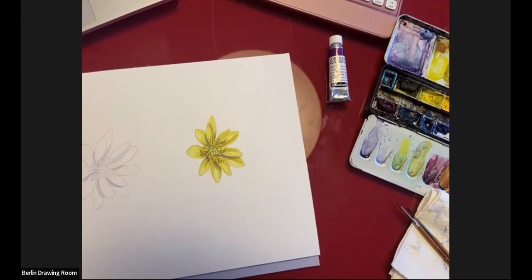And like how this class has been, I hope that for someone who is new to botanical watercolor, that you got enough guidance to create something and learn some new techniques that might be surprising to you today.